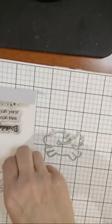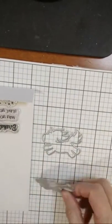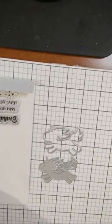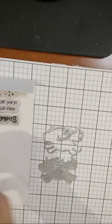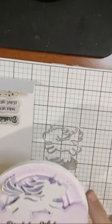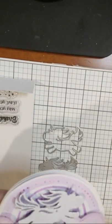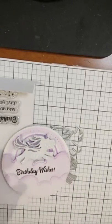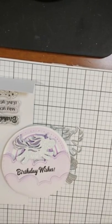Okay, so what I want to show you, just really, one more freebie for you here tonight. There are two dies in there, and I just want to show you a little trick with them. On the unicorn, the background is purple sparkle. Now I don't think I have purple paper. Like I said, this is kind of on the fly. I don't have purple, I have red. We're going to have to use red.